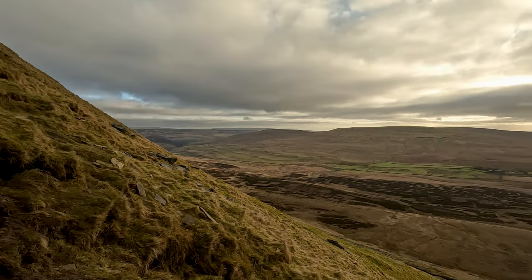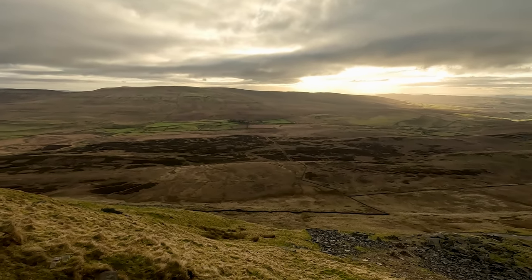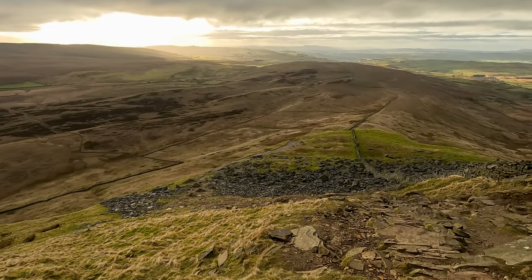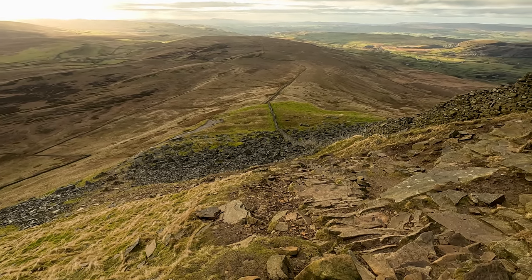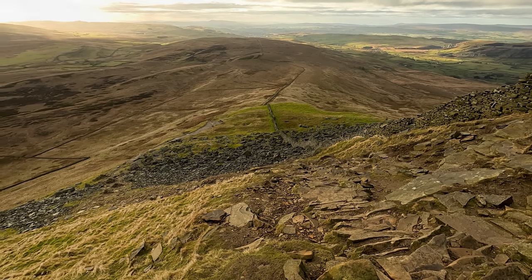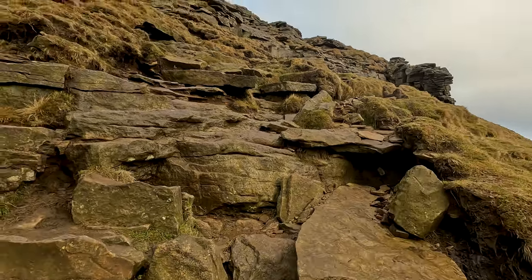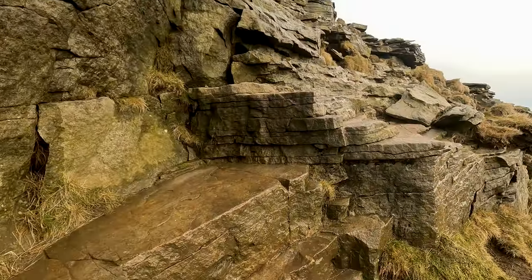Take time to look around at the ever-expanding vista. And looking back now, you can see the path we've just walked up. This last bit of the steeper section may involve a little bit of hands again to climb up some of the rocks. You can see here some water on the rocks.